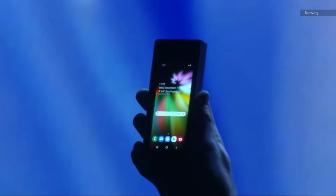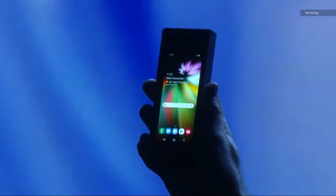So that one has the same PPI, and it's a 4.5-inch display. And then when Samsung showed this, they, by the way, turned off all the lights on the stage. So yeah, this is definitely not the final design. Plus, it was in that blocky case that I mentioned before.